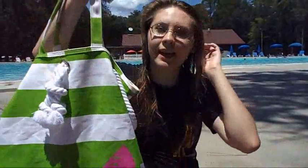This is the bag I have, and it's from like Barnes and Noble or something. You got it from buying $25 or whatever. And the first thing I have in it is my sandals, and they're from Forever 21. They were like $20 or something. I don't know. They're cute, and they have studs on them.